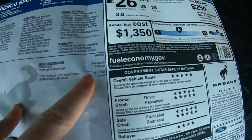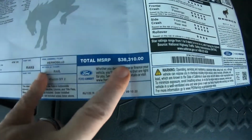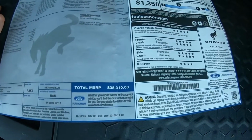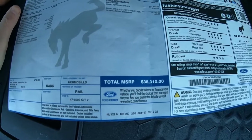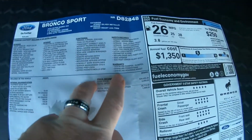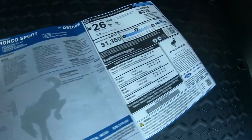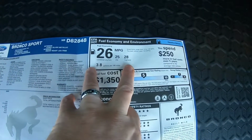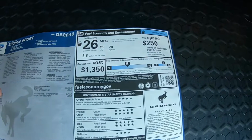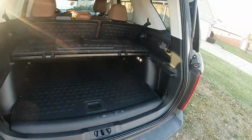Total vehicle with the options and the delivery charge, $36,715 plus $1,595 for a grand total of $38,310. So I guess the question is the Ford Bronco Sport worth $38,310? And that's also why I wanted to bring up the warranty, because that's what you do get with it, along with these options. So let's dive into this. It also says that you get 25 city, 28 highway, for a combined total of 26 miles per gallon. So let's dive into this Ford Bronco, get in here, look at it, and go from there.